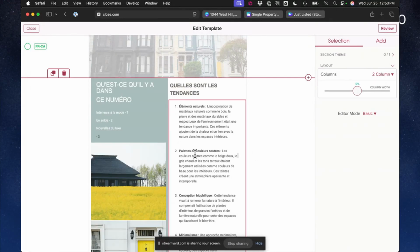I can do some cleanup, whatever I need to do. But when I send this off, if I've been communicating with somebody in French, they're going to automatically get the French version. If I am communicating with somebody in English, they'll automatically get the English version. So it may not apply to everybody, but it can be very helpful if we've got anybody who's working in multiple languages.